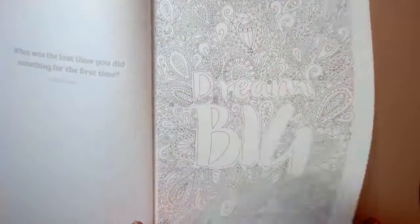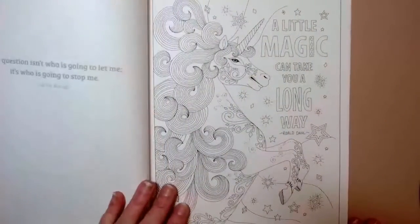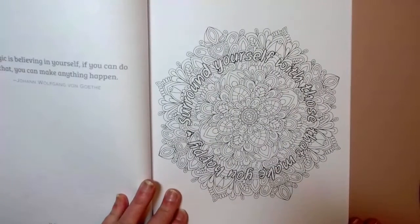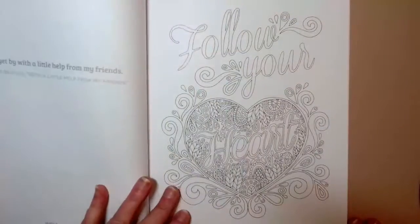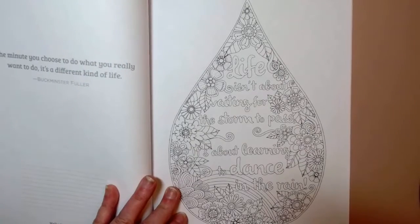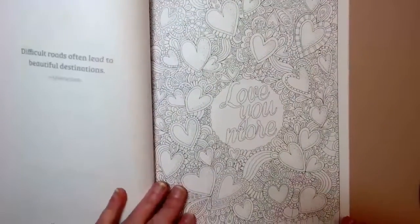Oh, darling, let's be adventurous. Dream big. You can and you will. A little magic can take you a long way. That is so true. Surround yourself with those that make you happy. I could not agree more. Yes. Life isn't about waiting for the storm to pass. It's about learning to dance in the rain. So very true.